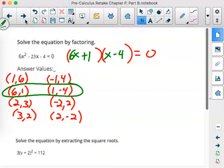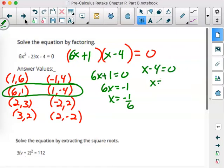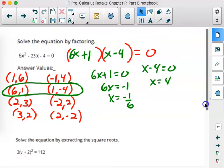So again, you can check at this particular point and say, hey, is this going to work by doing FOIL? Then 6x plus 1 has to equal 0. You'd subtract 1 from both sides, and you would divide by 6. And then x minus 4 has to equal 0. Most of you just immediately go to x equals 4 on that one, and that's fine. I just have to see, did you factor that? And were you able to get those answer values out of it? But the steps, you have to show the factoring. That's what this problem was all about.